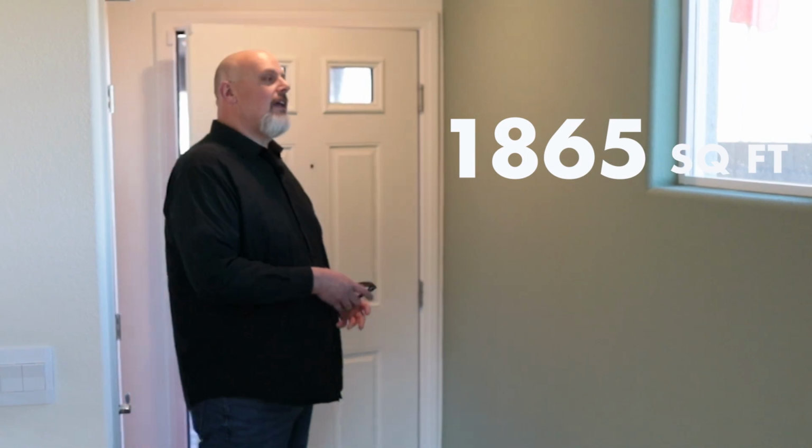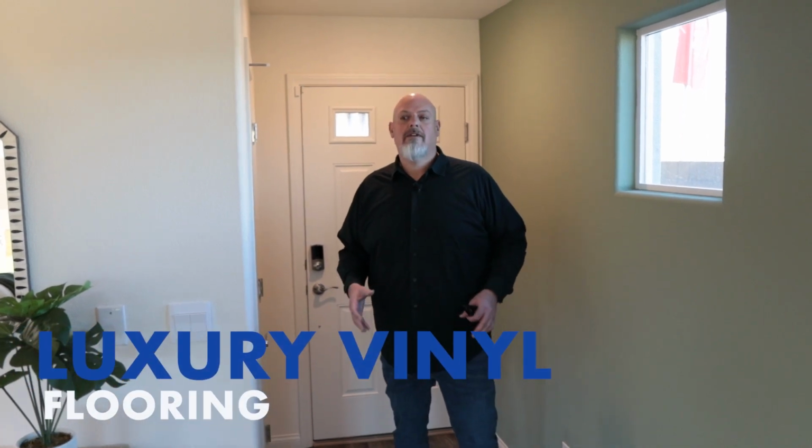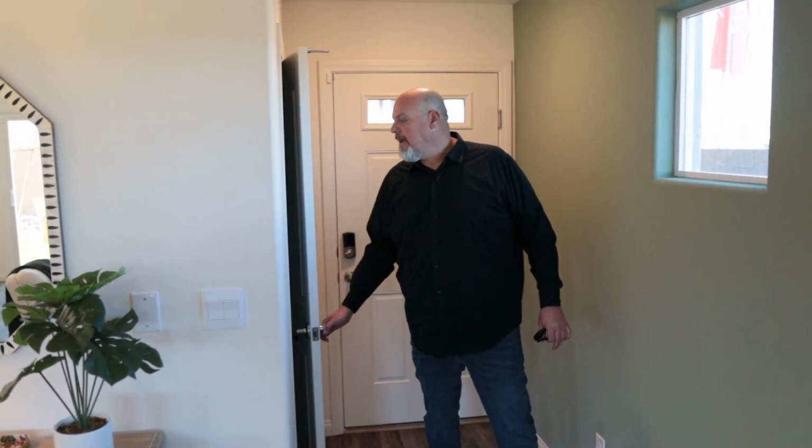All right guys, like I said, this one is 1,865 square feet. It is a 3-bedroom, 2.5-bath home. The first thing I notice is they have the dark luxury vinyl flooring on the ground. I love darker flooring. It just looks richer and it's easier to clean. And then you have a closet as you come in. And again, just like the last house, you're walking into a very large living area. So let's take a look at that living area and then work our way into the kitchen.